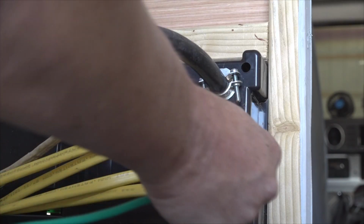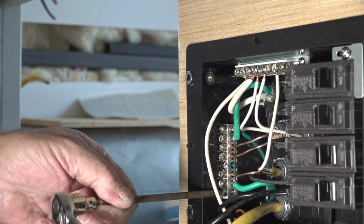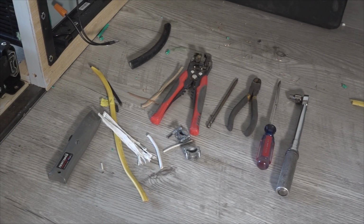Now route an 8 gauge or larger green or bare wire through the hole next to the ground bar and connect it to the negative post. The opposite end goes to the vehicle chassis ground. All the ground connections are extremely important, so make sure you use the proper gauge wire and that the connections are secure. Here's an RV 101 pro tip.